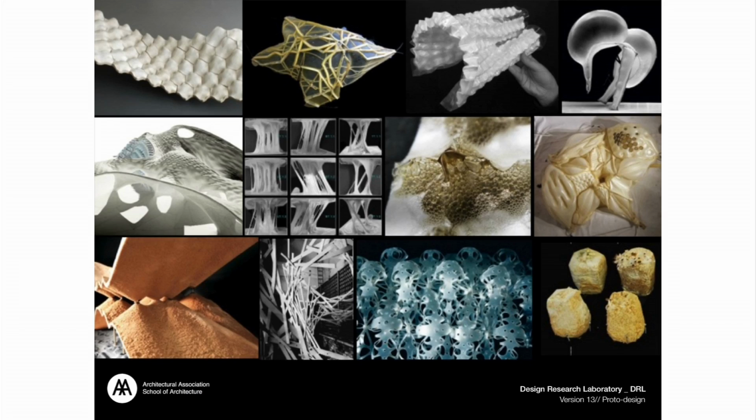Here are some of the other projects which were done in the same studio. The project premise for us was to re-engineer standard design and construction processes to achieve economy of means. Economy of means can be defined on many parameters. Our research initiated with the study of monocoques. Of course, we have the master here, Professor Michael Stacy.